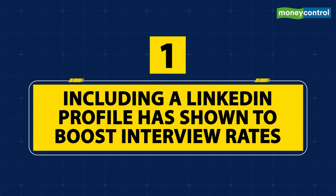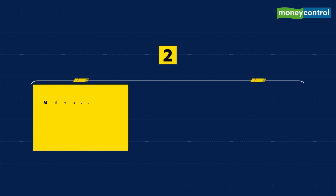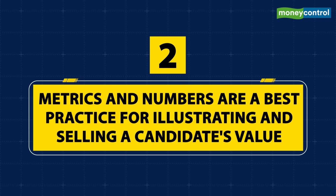Number 1, including a LinkedIn profile has shown to boost interview rates. But he says only 48% of the resumes actually included that. Number 2, he says metrics and numbers are the best practice for illustrating and selling a candidate's value. But again, only 26% of the resumes actually included that. And they had only, say, about 5 instances of measurable results. Some 36% of the resumes had 0 measurable instances at all.